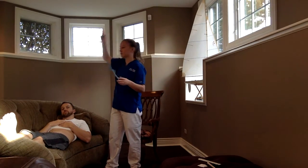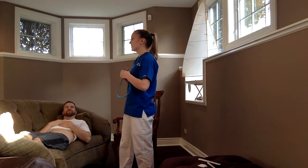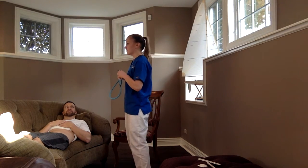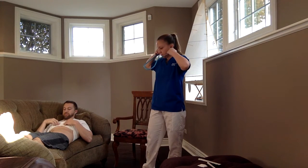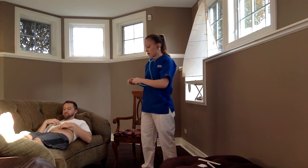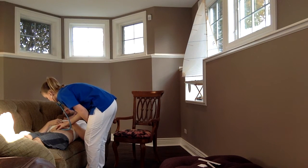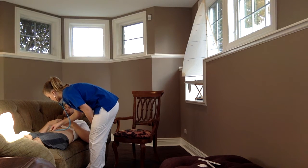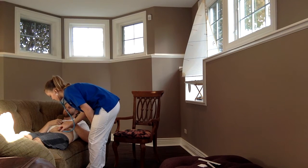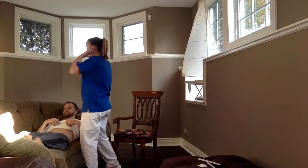Oh, and then actually before I move to his lower extremities, I'm going to check the aortic and renal arteries. And I don't want to hear any bruits. I'm using the bell of the stethoscope to do so. And everything sounds normal. There are no abnormalities.